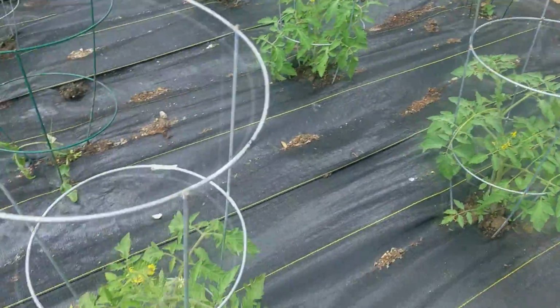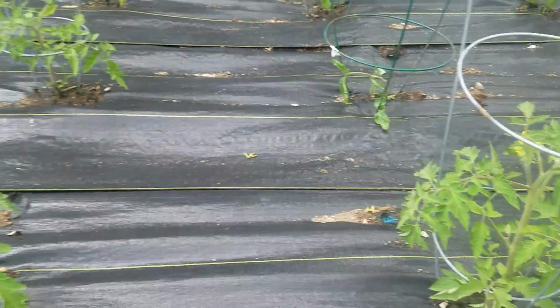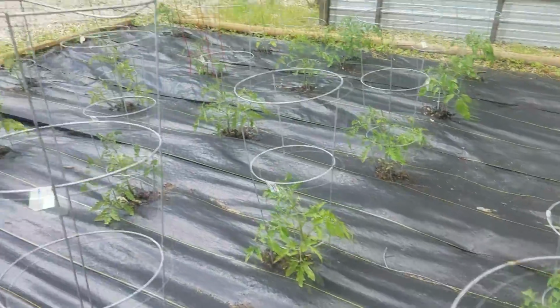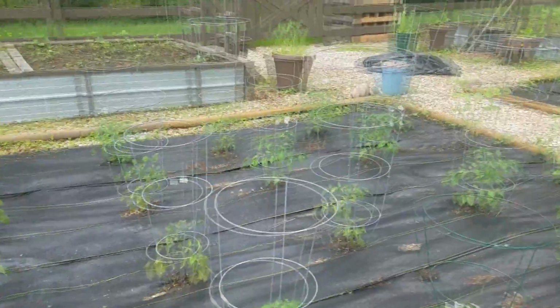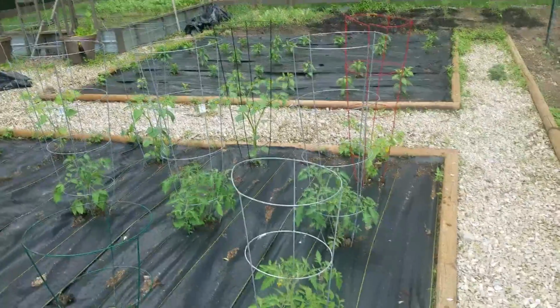The tomato plants looking phenomenal. I cannot wait to come out here and just eat them straight off the plant. It's one of my favorite things to do. Carry a little salt and pepper packet in my pocket. It's good stuff. We have it. An update on our garden.